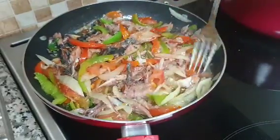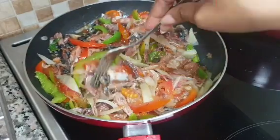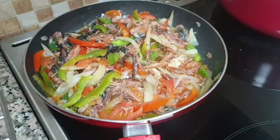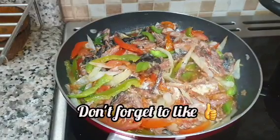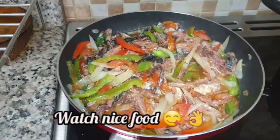So I'll just leave this to simmer down for about 2 minutes, and then guys, this will be ready. Woohoo! Hey guys, cooking up some salt mackerel here straight out of Jamaica. Woo! Salt mackerel.